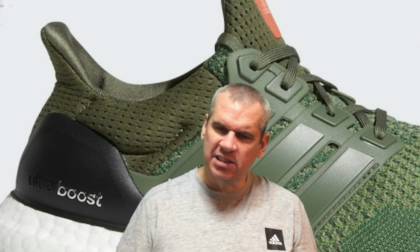But what they've done with this guy is the word Ultra is in black to match that black heel counter, but the word Boost is in silver to give it a bit of contrast. That's slightly unusual, but not unwelcome on a shoe like this.